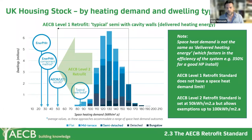Okay, so I'm going to spend a little bit of time on this graph. This is a graph from a Leti publication, which we've overlaid. On the vertical axis we have numbers of dwellings in their millions, and along the horizontal axis we have space heating demand. That is the amount of energy needed per square meter each year for houses of different types. You can see that this normal graph is made up of different house types: flats, mid-terraces, semi-detached, detached, and bungalows. They cluster around a space heat demand of around 130 kilowatt hours per square meter per year. So a 100 square meter house would be using 130 times 100 kilowatt hours in that year just to heat the space to a given temperature.